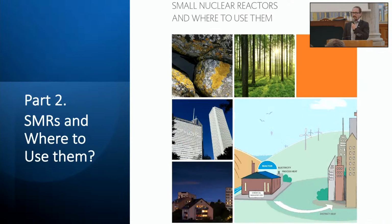Let's go to the next part. These are very short parts on the topic of today, SMRs and where to use them. So here are some examples of small reactors that are being developed.